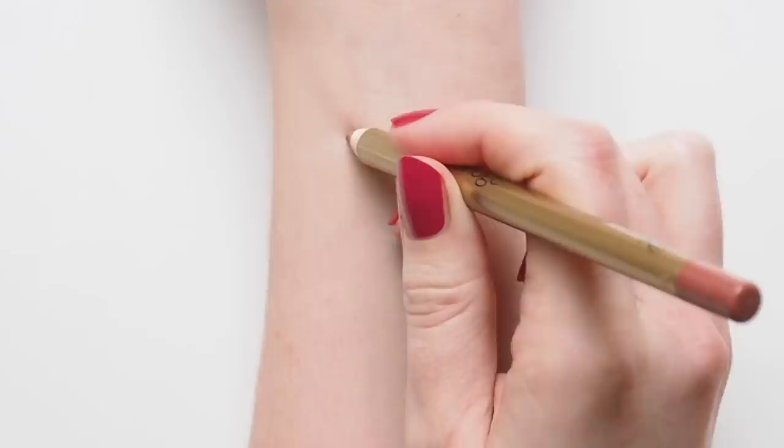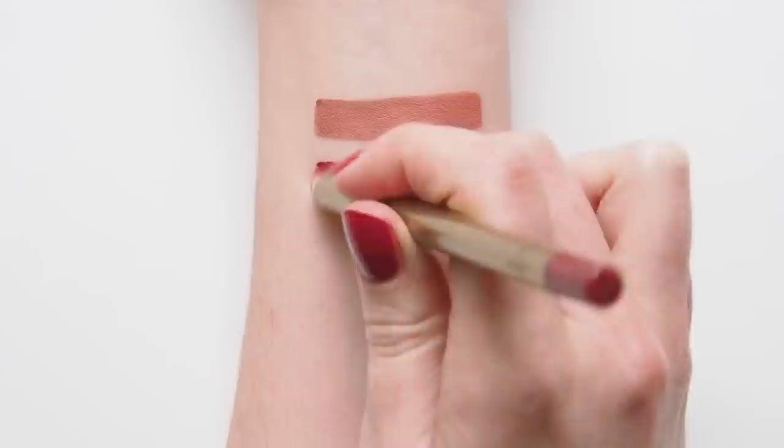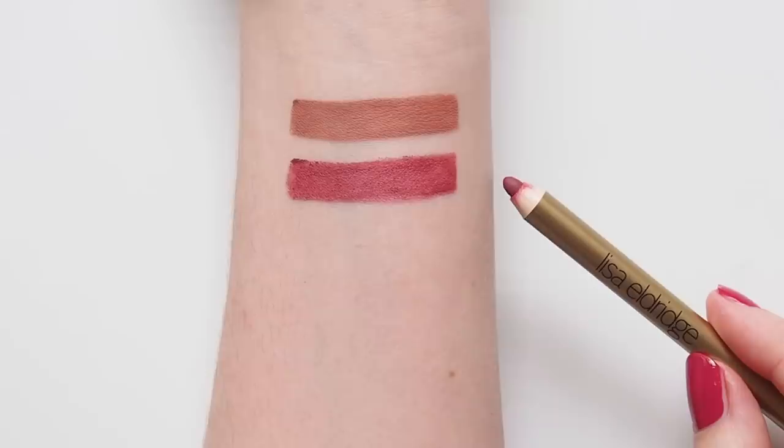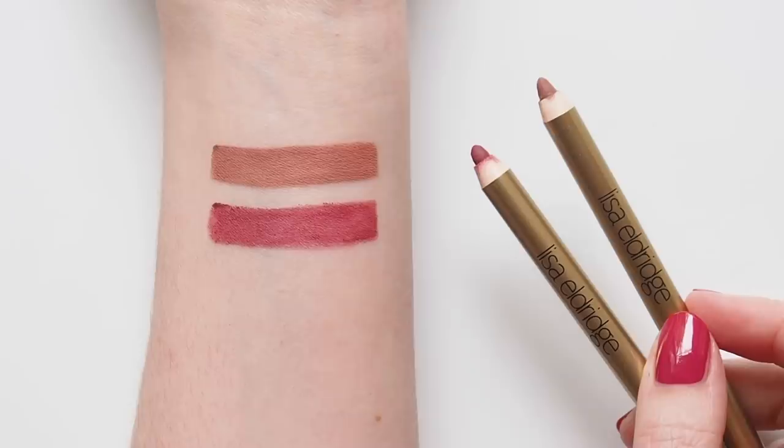I gently outline, then softly shade in my lips for a bit of blurred colour. Then you can add lipstick, gloss, or balm on top. I went for Muse to match one of my all-time favourite Lisa lipsticks, and the Blush Kit. The combination of the new liners and glosses in particular is really beautiful. The glosses really boost the colour of the liner and flood the rest of your lips in a softer way than her matte lipsticks. Hoping these lip liners will be sold separately in future.